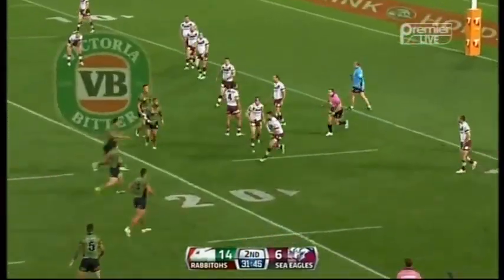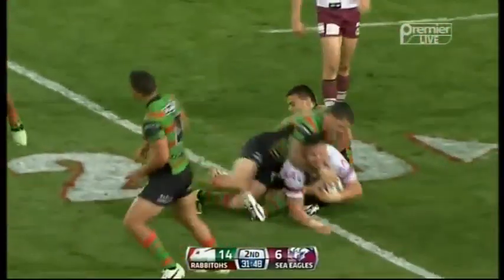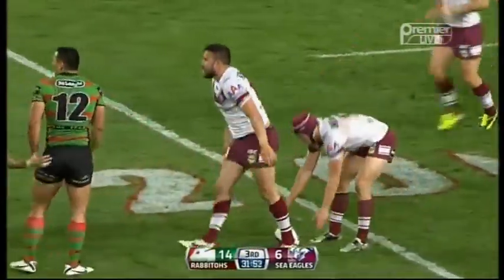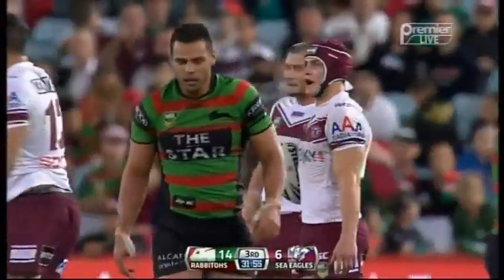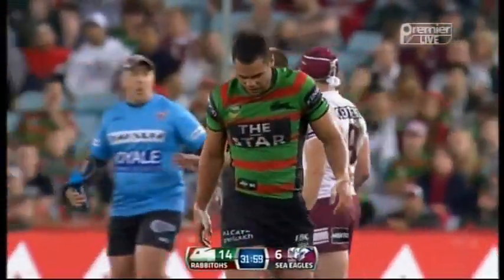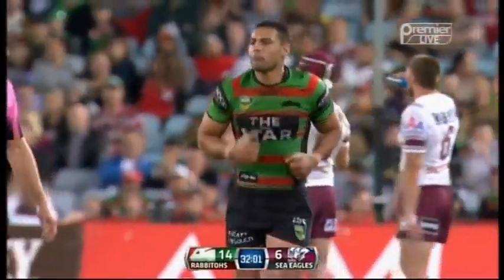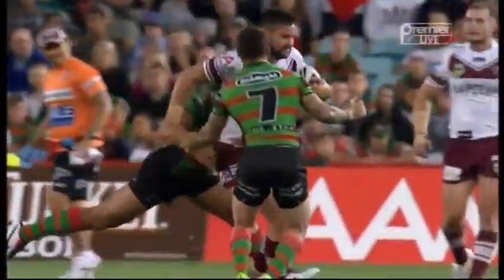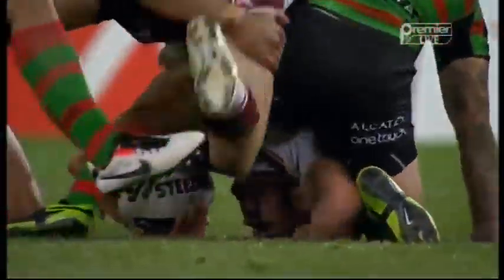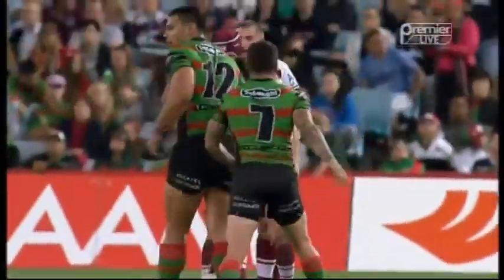Matai looking at the referee as if to say, what about a penalty? But it wasn't forthcoming, and Horro is tackled on the next play. And here's a penalty. Turn him round, Ben. Turn him round. He's turning him around and coming around using the man that he tackled. So 14-6 and 8 minutes to go first half. Very low penalty count here tonight. Only 3 penalties so far.